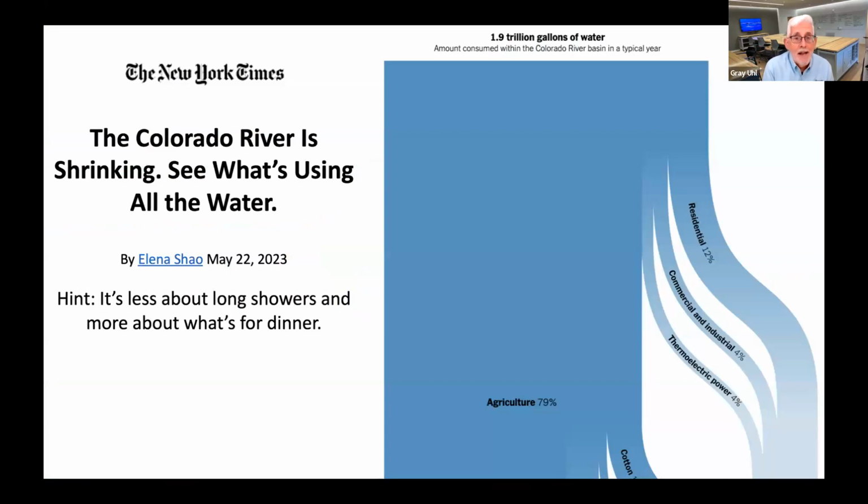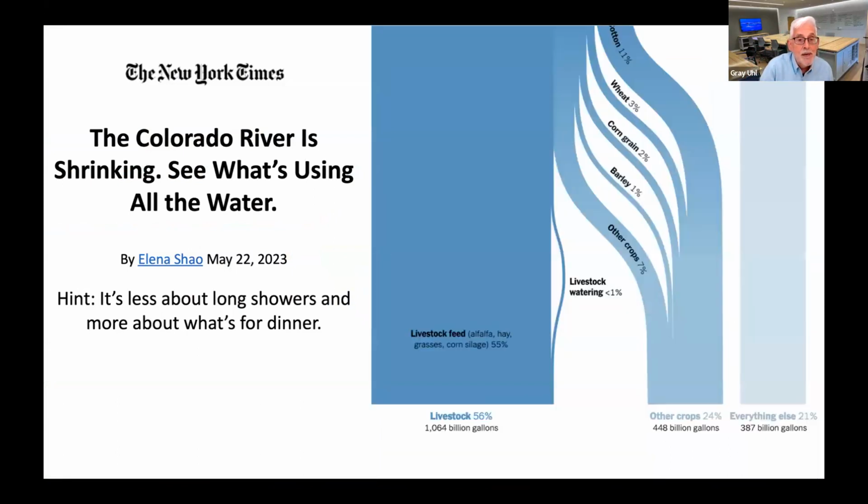I just want to share with you the Colorado River. Oh my gosh, we are abusing the Colorado River, and I assume this occurs in other places throughout North America. But again, if you see a little chart, residential is 12% of everything coming out of the Colorado. Commercial and industrial is 4%. Power plants use 4%. So it gets us down to agriculture, and as you can see, agriculture is overwhelmingly the lion's share of all the water being used.